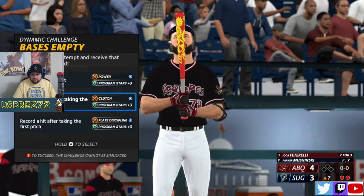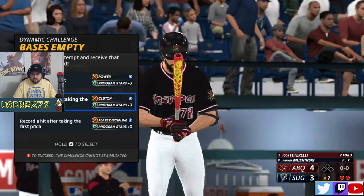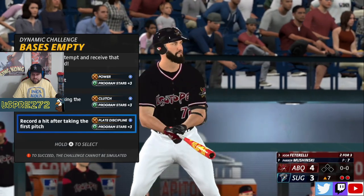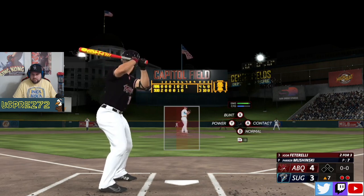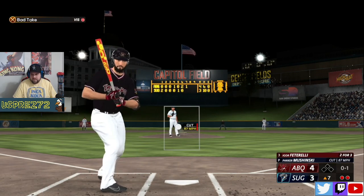Get on base after letting one go or record a hit. What's more important, clutch or plate discipline? Hey, get your pitch, stay through it. Let's go. So we gotta take the first one. There's a strike. That could have been more in the middle.